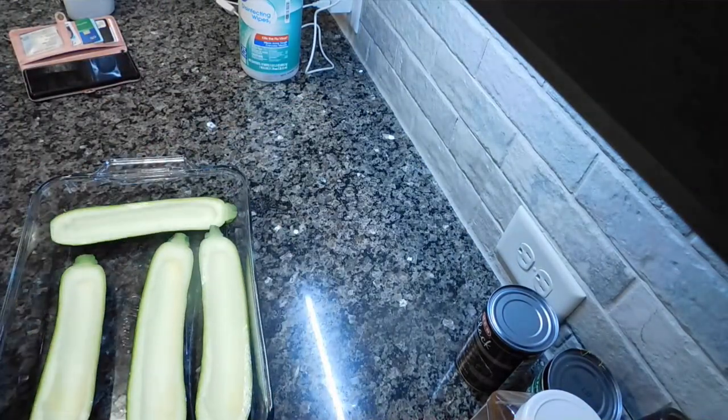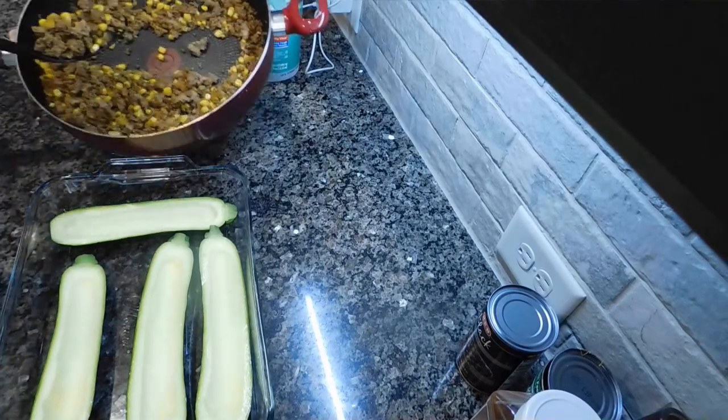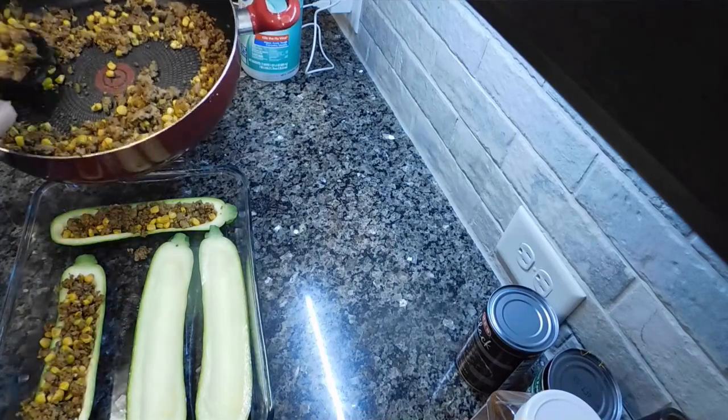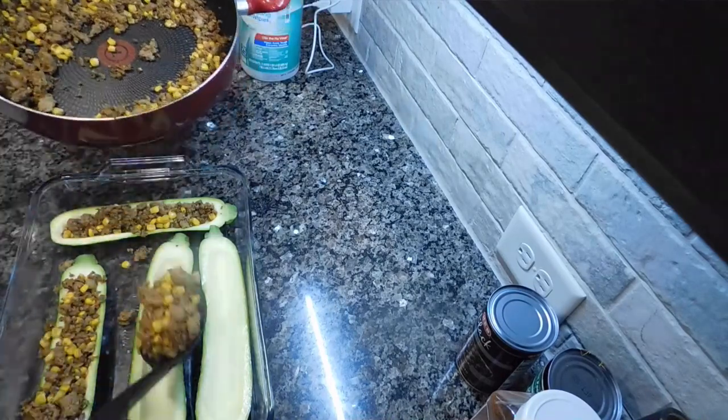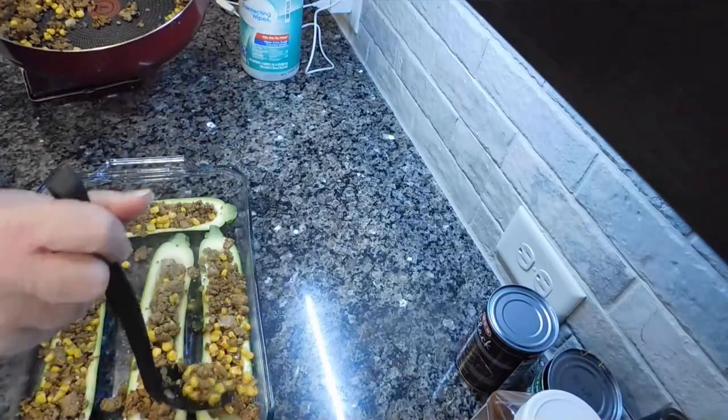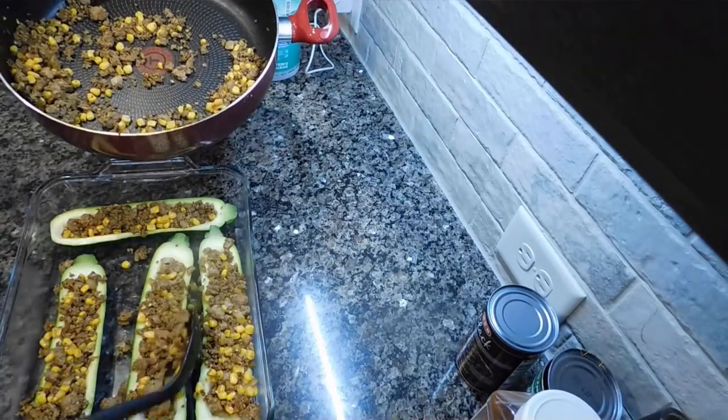So now that they're all hollowed out, I'm going to go ahead and just pour my filling in there. And I put all of that filling in all 4 of those pieces of zucchini. Some of it spilled over a little bit, not a big deal. Whenever I served it, I just kind of piled it back on top. It didn't hurt anything one bit. It was perfect. But I really, really piled it on there.